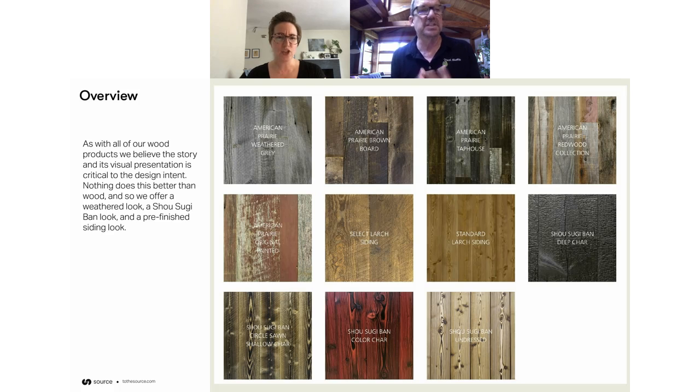Sweet. Can you talk a little bit about why larch is a great species and why maybe it's been ignored for a little while? Can you sort of talk about how it compares to other wood species a little bit? Sure. Yeah, be glad to.